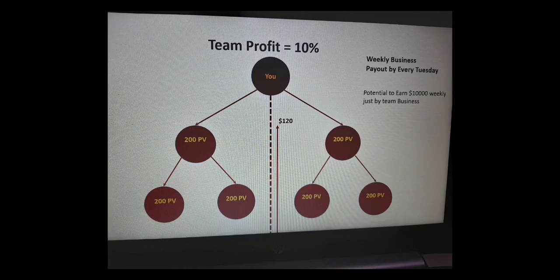So suppose you have three team members in your left organization and three in the right organization, and everybody is doing a business of 200 PV. For calculation purposes, I have kept it simple. So three team members in the left did 200 PV business each, and the same thing was done by the right organization. Okay, so you will get a matching of 600 PV. What that means is, in that week itself, you match 600 point values as a team, and you will be paid $120 as a team bonus.